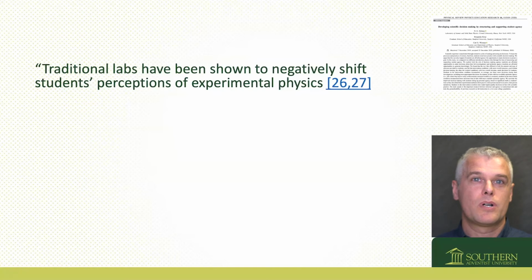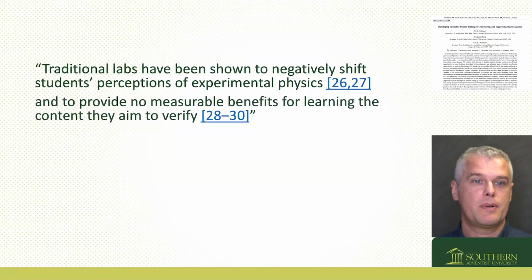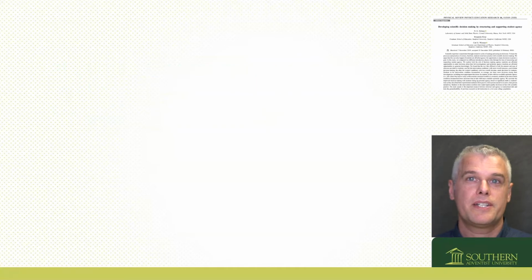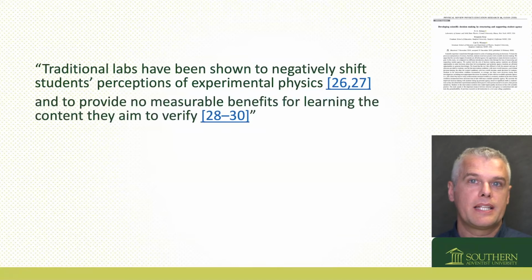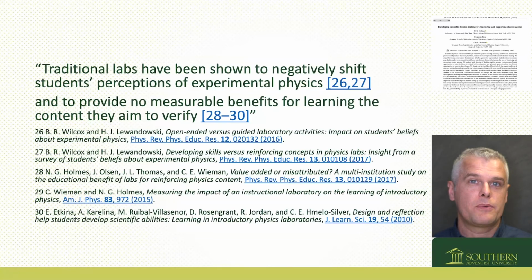They reference some interesting work by Bethany Wilcox and Heather Lewandowski on the E-CLASS instrument to measure how expert-like students are in their thinking about experimental physics. We should all take note that their findings are that 20 or so days in a solid traditional physics lab actually leave students with perceptions of experimental physics that are less expert-like, not more expert-like. These 3 studies actually found no measurable benefit in a lecture class from taking lab. I'm convinced that any effort we spend in lab needs to be to incorporate some reforms coming from physics education research.